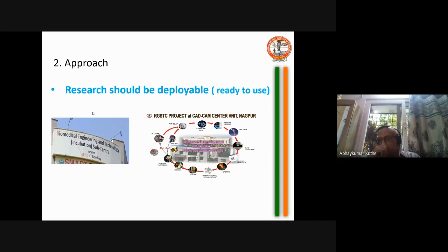And IIT Bombay is our mentor, and we are actually working on this. In this particular research project, we are targeting that whatever research is done under this project, we wish to show to the people that it is deployable also. That means in society, the people are taking advantage of it and getting benefited out of that.